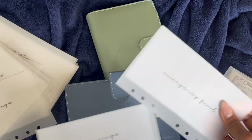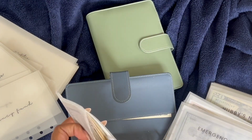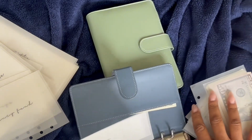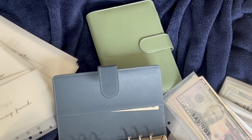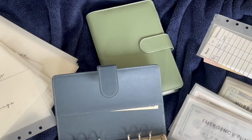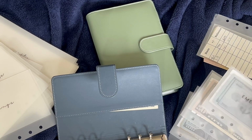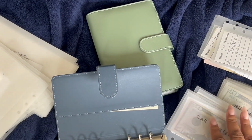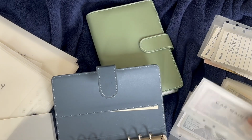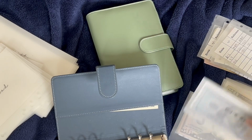So up first is going to be savings. We're going to take the money out of here. Well, let's go ahead and put it in first. I've got to get it together. And then emergency fund. I'm just going to be coming back touching it another time, but it's okay. Car maintenance, because I want to keep them in the order of which I had them previously. CJ savings.